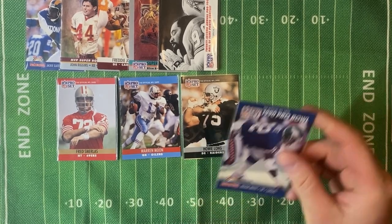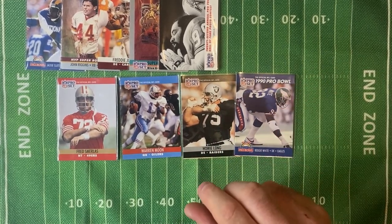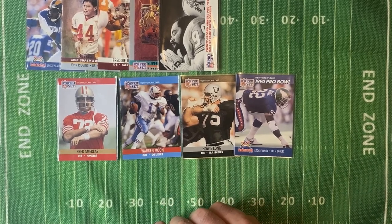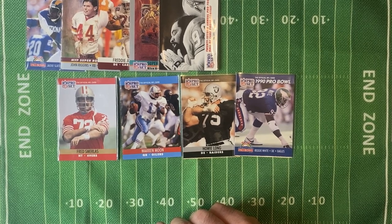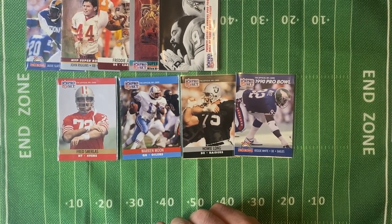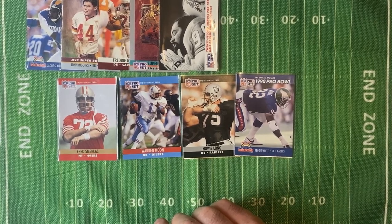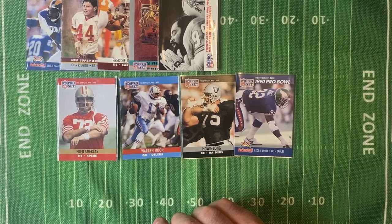Card number four is Reggie White. And Reggie White played 15 years in the league. He's a Hall of Famer. He was a 13-time Pro Bowler. He was 8-time first-team All-Pro. And he led the league in sacks in '87 and '88 with 21 and 18 respectively. And he's second on the all-time sack list with 198.